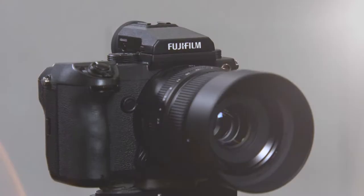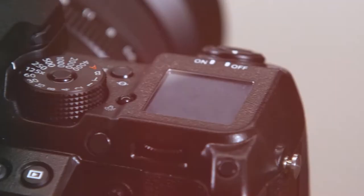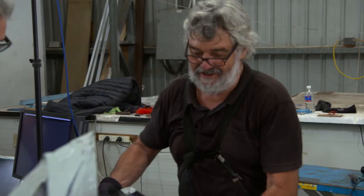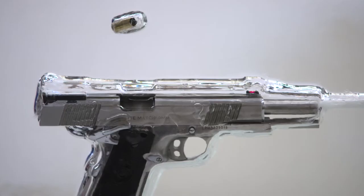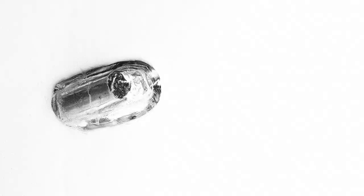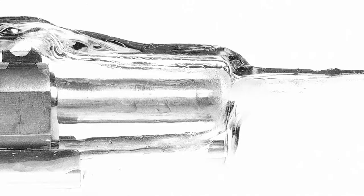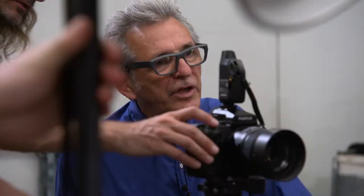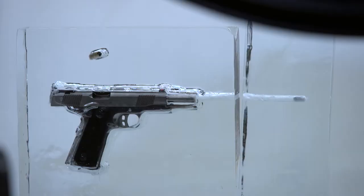Shooting today with the new Fuji GFX, it's a very versatile camera, I can tell already. The gun, we're ready for the gun. The gun in the ice, that was the original image I had, and we were worried about that because it was slightly complicated. I want you to feel like it's in the camera. I want you to feel it's real. What's really cool about it is it looks like it's broken.